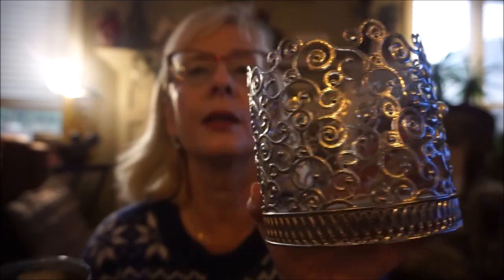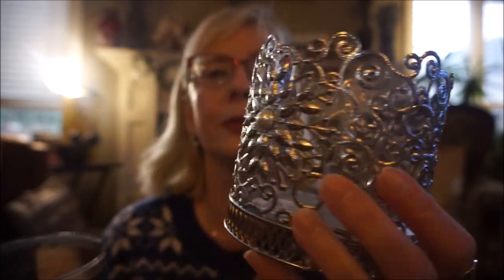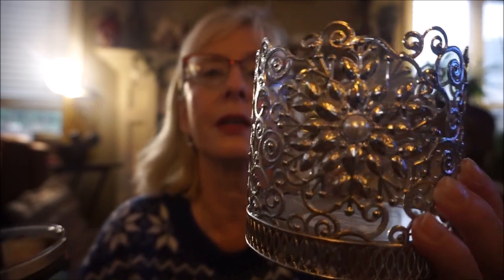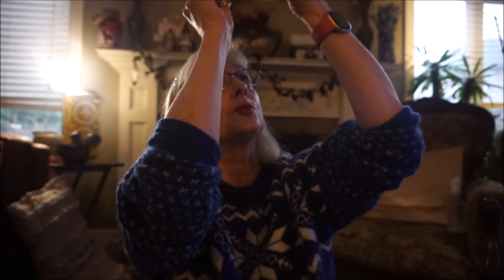I've had this burning this morning in my really pretty candle holder from Bath and Body Works, and I would certainly set this out year round. I think it's absolutely beautiful. It reminds me of a tin ceiling, the Victorian kind of look. And that is Butter Rum and Eggnog from Bath and Body Works. I don't have too much left in here. This was a 2018 pour.